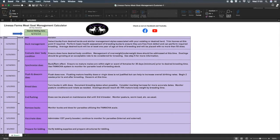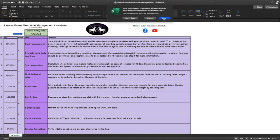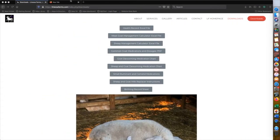Check it out. There are some slight differences between the lamb calculator and the goat calculator, but yeah, that's it. You can also print this, which is really cool as well. So again, more forms there for you to check out, but pretty cool stuff. Let us know what you think, and we will make changes as necessary.